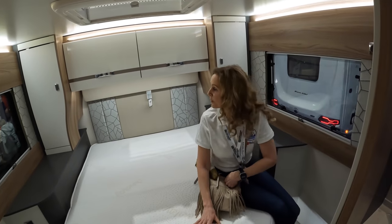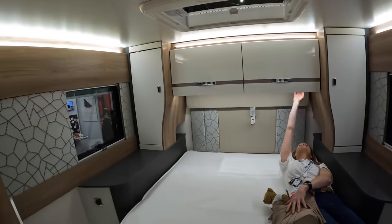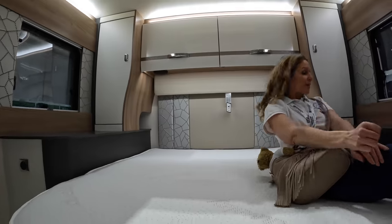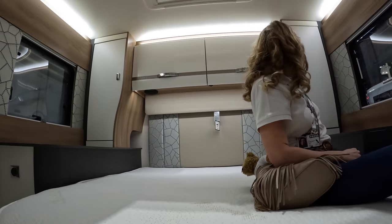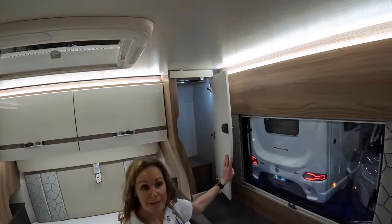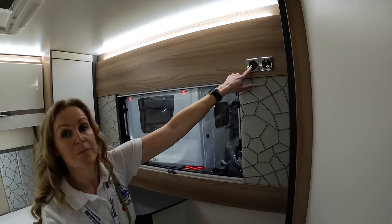Good size double bed with lots of storage. We've actually got speakers here, and there's a USB underneath as well. Let's have a look at the storage, see if we've got some hanging space. Yeah, we've got the hanging spaces. We've got the 12 volt TV, 6 amp and a plug here.